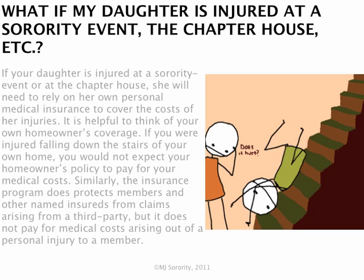On the other hand, what if your daughter is injured at a sorority event, a chapter house, etc.? Well, the organization's liability insurance does not cover personal injury to your daughter, in much the same way that your own homeowner's policy does not provide medical coverage for members of your household. If your daughter is injured at the chapter house or at a chapter event, she will need to rely on her or your personal medical policy. This is also spelled out in the membership and housing agreements that she has signed.